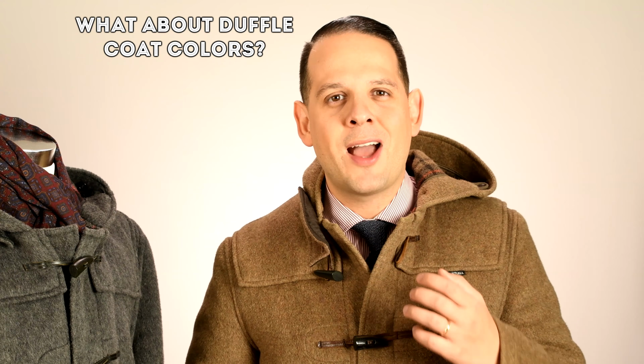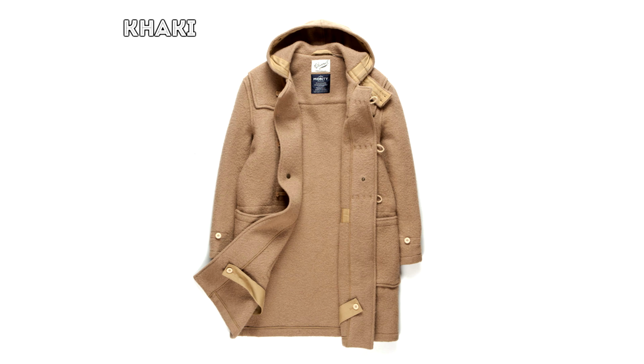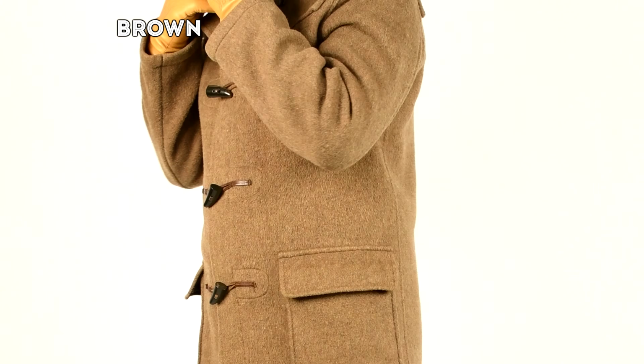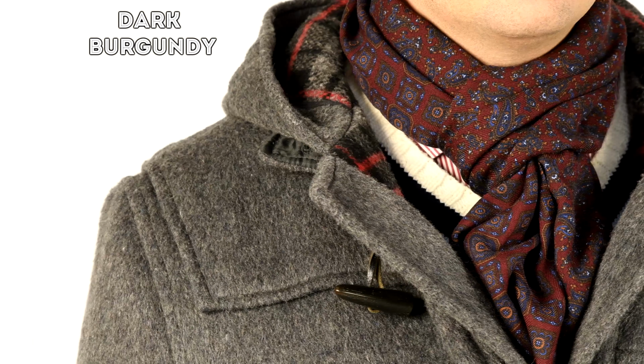So what about duffel coat colors? The classic ones are the camel and khaki shades, or maybe some shades of brown, such as the one I'm wearing here right now. They're easy to combine with all kinds of caramel colors, fall winter colors such as green, maybe dark burgundies, and if that's your style, it's the ideal color.